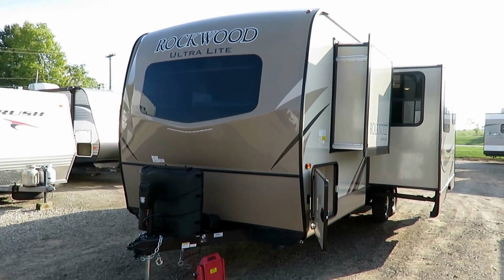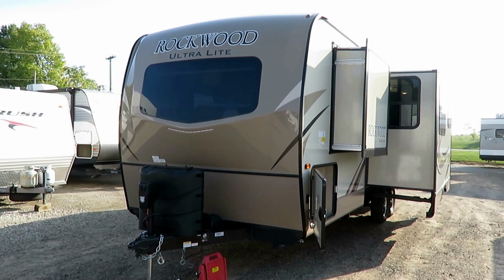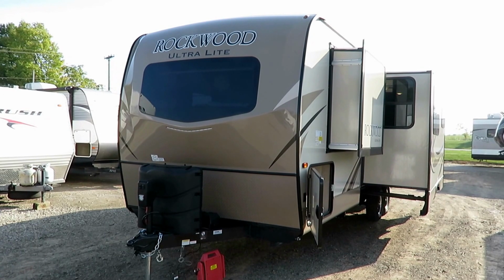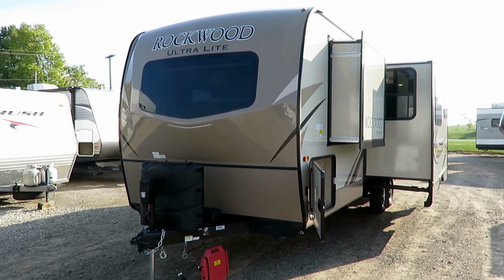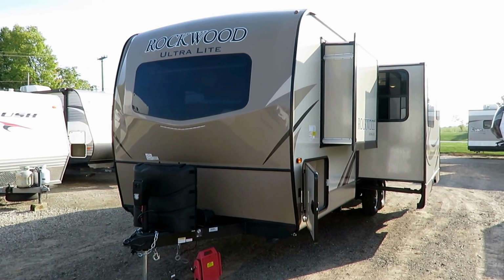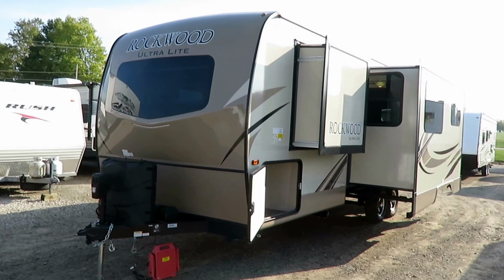So first of all, right up front, you see there's a huge front windshield craze going on in the business. Rockwood's been doing this for years. Other people are only rediscovering what Rockwood's been doing for a long time. These guys are one of the very best at what they do. They've been doing it better, longer, faster, stronger.